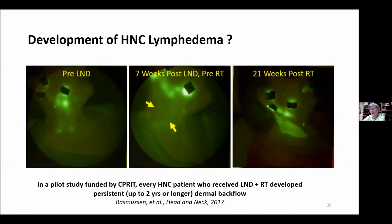But let's talk about what happens to these patients after they're diagnosed. Here's pre-lymph node dissection. Seven weeks after lymph node dissection, there's no dermal backflow. You'll see a little bit, it's hard to see here, but there's some lymph nodes there. But 21 weeks after radiation, you see this profound dermal backflow. And once this dermal backflow appears, it persists. It doesn't go away. They don't always have swelling or what we can measure as swelling, but they do have onset of fibrosis, and they have mobility problems.